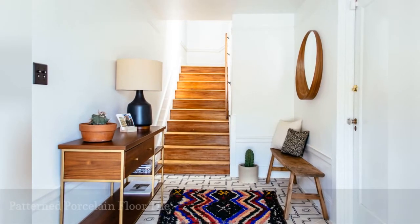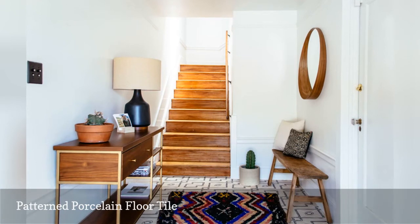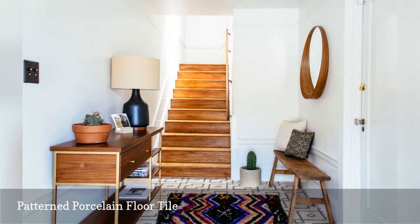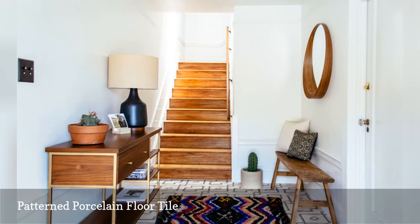Porcelain floor tiles in this small entryway by Home Polish will stand up to muddy shoes and wet boots. Why is that, you may be thinking? Compared to ceramic tile, porcelain is stronger and more stain-resistant, making it a better choice for hardworking entryways. Porcelain floor tile has its pros and cons.